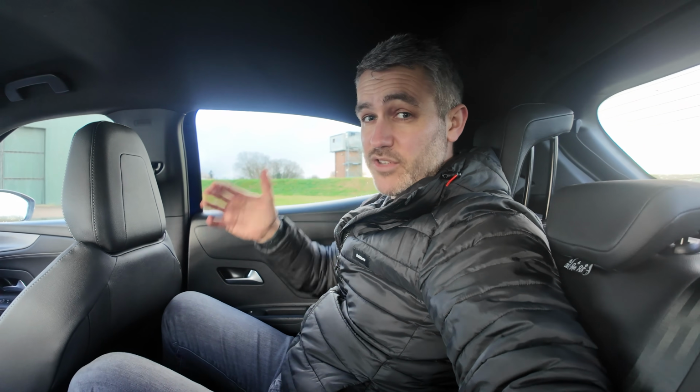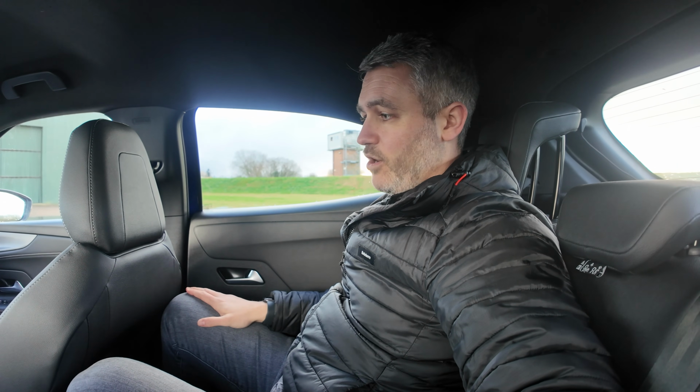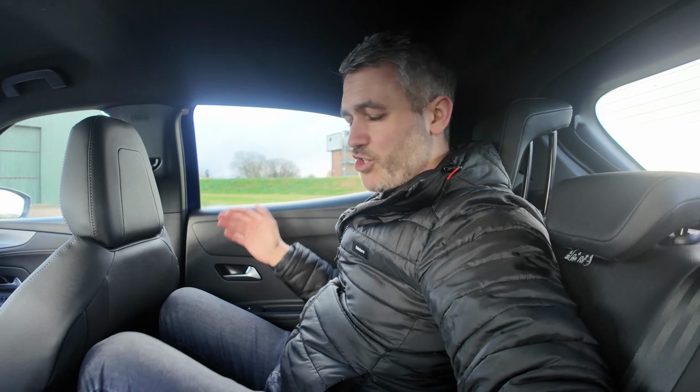No changes back here. This is still a B segment SUV, so it still feels a little bit compromised in the rear seats. I'm just over 6 foot tall. I've actually got enough headroom, but legroom is compromised. Again, that dark headlining back here might make even children feel a little bit hemmed in, but on short journeys, I reckon you're absolutely fine.